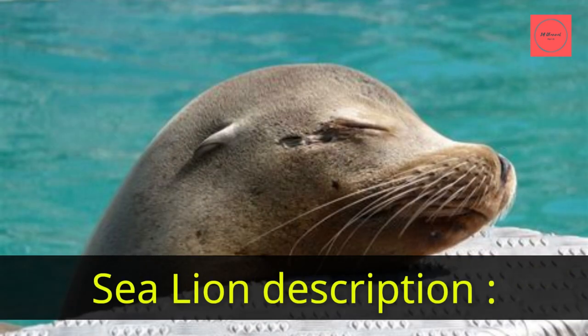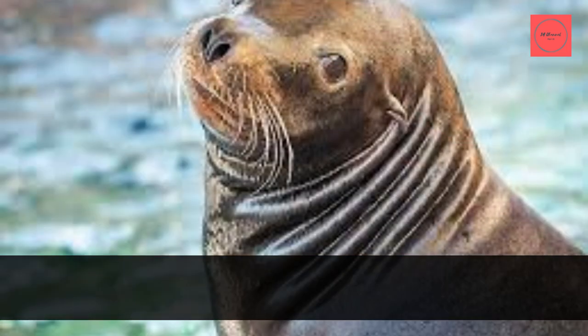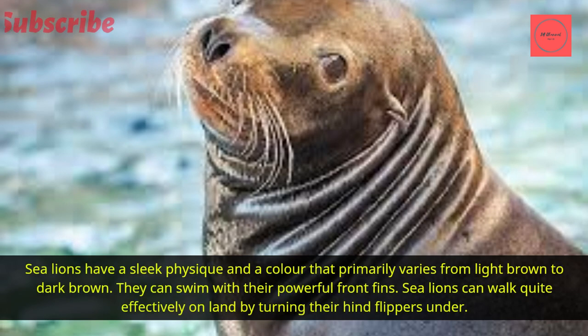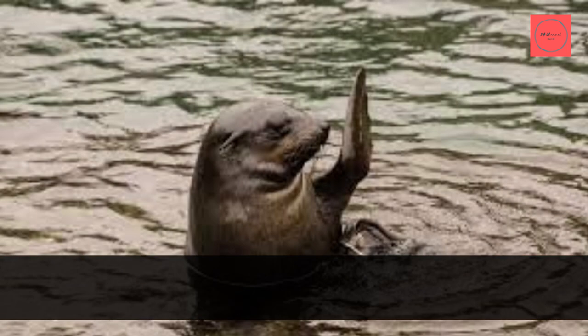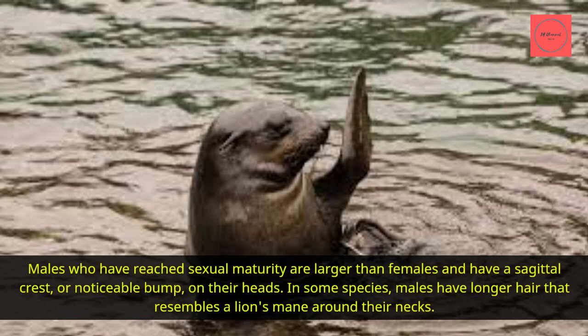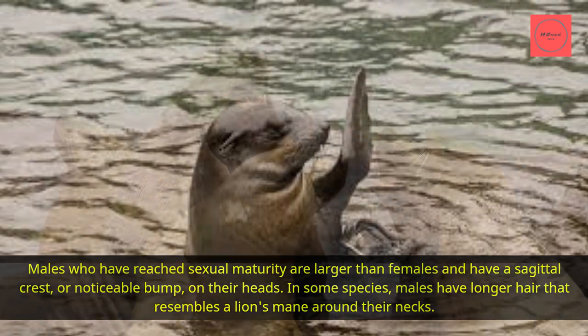Sea lion description. Sea lions have a sleek physique and a color that primarily varies from light brown to dark brown. They can swim with their powerful front fins. Sea lions can walk quite effectively on land by turning their hind flippers under. Males who have reached sexual maturity are larger than females and have a sagittal crest, or noticeable bump, on their heads. In some species, males have longer hair that resembles a lion's mane around their necks.